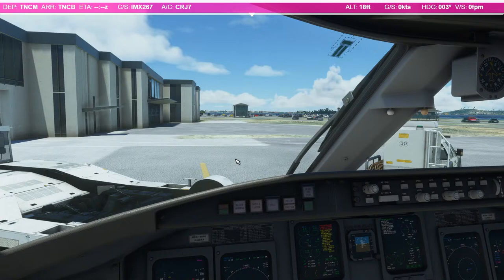Alex Bitcoin, good to see you. Alex says, your livery is making me crave ice cream truck ice cream. Yeah, I can see why. The jetway canopy looks weird.